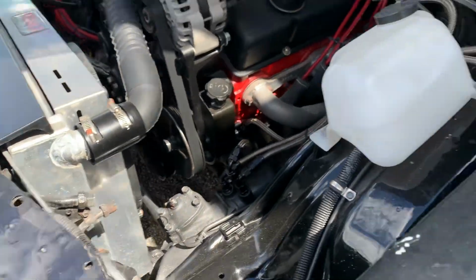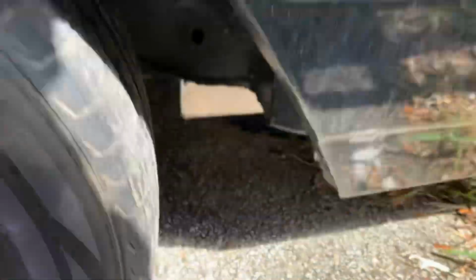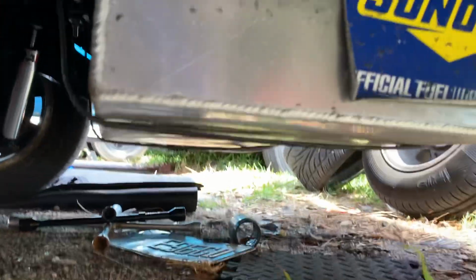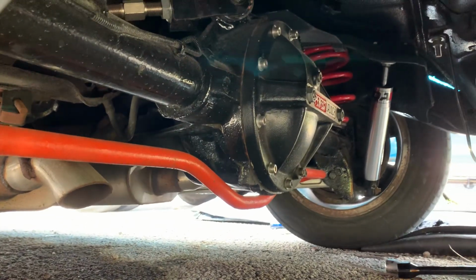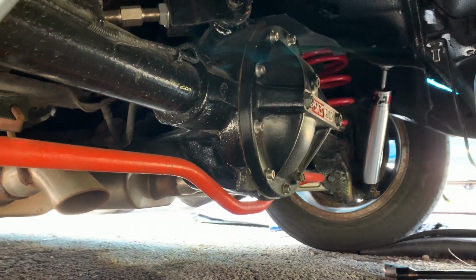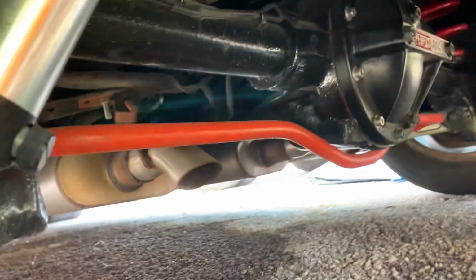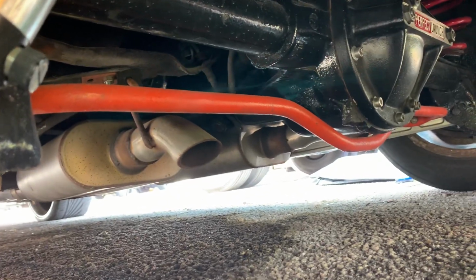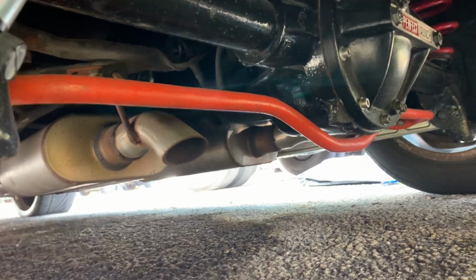Let's go back to the back. I got QA1 shocks up under here. Aluminum gas tank, QA1 shocks, 8.5 rear end, 410 gears. 2.5 inch exhaust, bleed them Dynamax or Magnaflow mufflers.